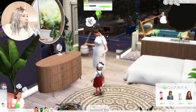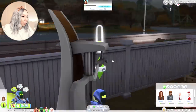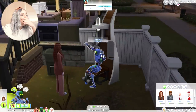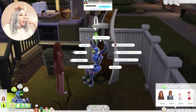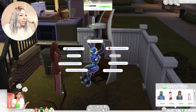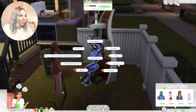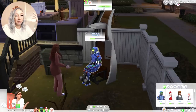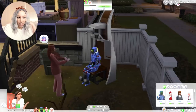And then some of you guys were saying that we can't have babies with Servo. And that really bums me out. I don't know if there's a mod that we can get. But even if we did have babies with him, I kind of feel like they would just come out to be normal. I don't even think that they would have a special trait.